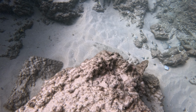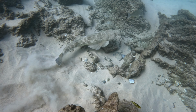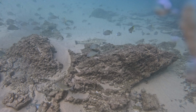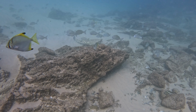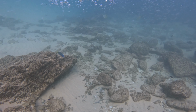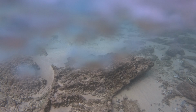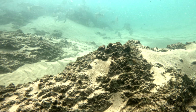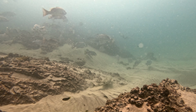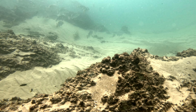There's a little sandy flathead there. It's actually quite a large one. The GoPro makes fish look much smaller than they actually are. That one, often you'll see the females with a smaller male laying down next to them. Here's the school of black drummer. Some of these are quite large as well.